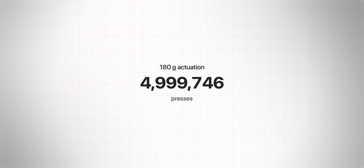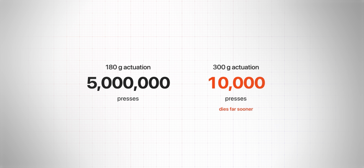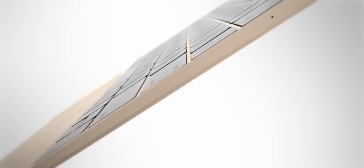But the catch is that the higher the number, the better the button feels, but the more the steel bends with every push. A dome rated for 180 grams of click force is built to last 5 million presses. A way better one at 300 grams is rated for only 10,000. So choosing your button is really a choice between feeling, cost, and how much they last. And some of you might remember one of the most famous examples of what happens when you get this wrong. In 2015, Apple wanted to make their Pro laptops the thinnest ever.